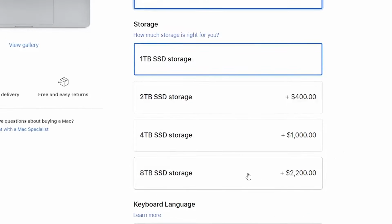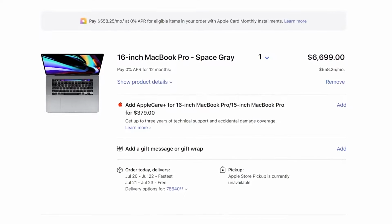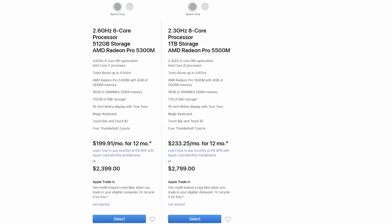Don't just go to Apple's page and pick all the most expensive options, though. You don't need to do this. You should be smart about it for video editing. Let's start with the option on the right.